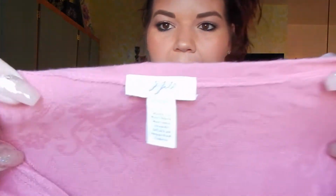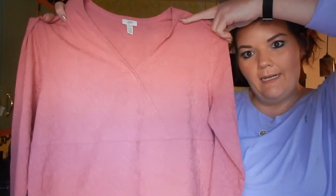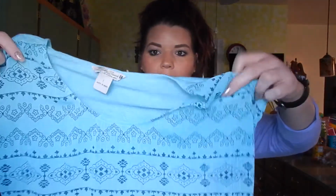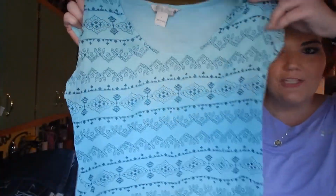This is just a J. Jill top. It looks kind of dated, but I didn't want to walk away from it because it was a really good price on it. It's just a basic pink top. I'm hearing J. Jill does really well. I think we've only ever had one J. Jill item, so I'm excited to have another one just to kind of test the waters and see how it does in my store. This is a Lucky Brand top, just a very basic, again, kind of sheer summery top. So I'm hoping to get this listed and have it actually sell.